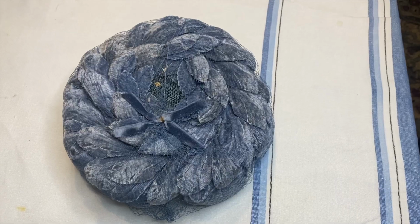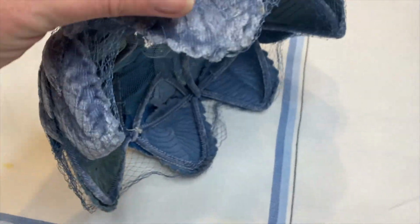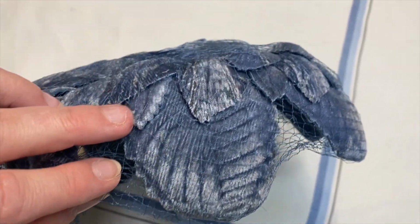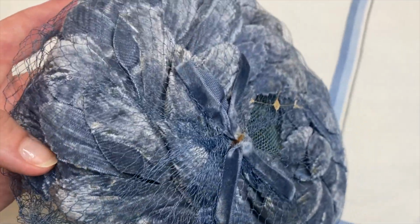It's not the era that I like. The color is beautiful, and I really like how it's almost like a velvet underneath, and then it has the netting on top. Beautiful color, but the style's just not me. So there you have it. Okay, so now to the makeup.